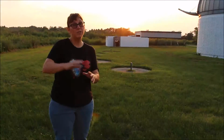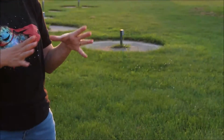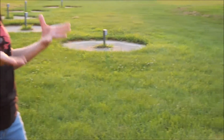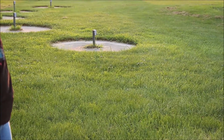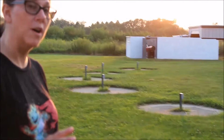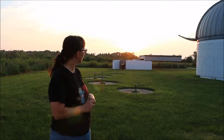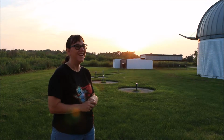Okay, so we've just come out of the door from the Ealing telescope, and if you look down here, you can see 1, 2, 3, 4, 5 circles, and those are what we call concrete pads to set up telescopes. On a given night, there's a good chance that one, if not a couple of members have set up their telescopes for public viewing. So feel free to say, hey, what are you looking at?